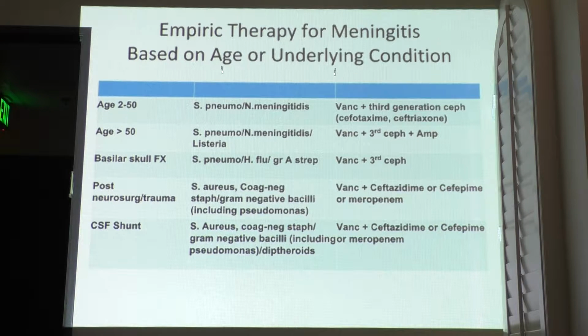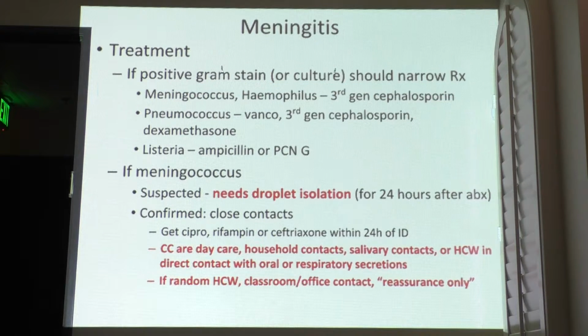Okay, so this is basically the empiric therapy. You don't need to know this for your boards. You just have to know what you're suspecting, but I left it there for your review. So if you have a positive Gram stain, you need to narrow it down to either meningococcus, pneumococcus, or listeria. And for those patients, you give a 3rd generation cephalosporin, you give vancomycin, and you give ampicillin, until you get a definitive culprit. That's the reason why we always start big and then start narrowing down. By day 2, most cultures are back. If you suspect meningococcus, then you need to send the patient for droplet isolation.